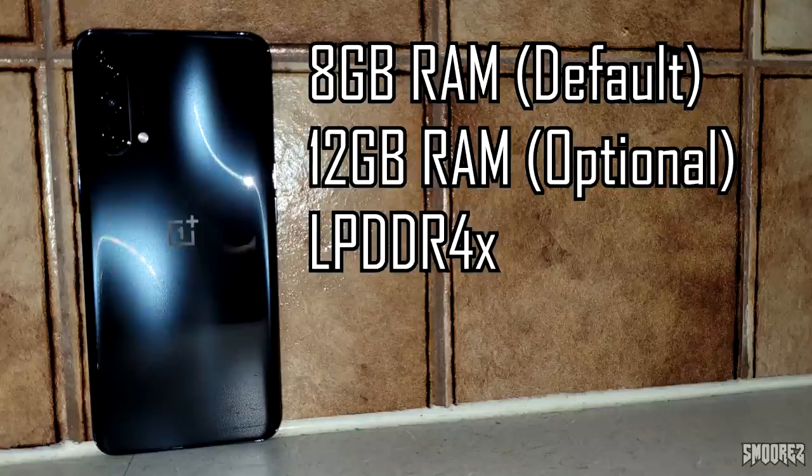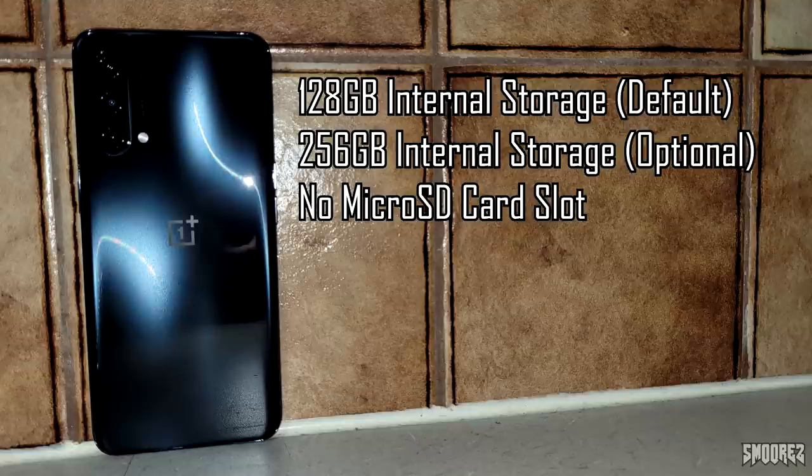The RAM configuration is either 8GB standard or 12GB as an optional version, as briefed over earlier. Default storage is 128GB, or once again, you can go to 256GB. Unfortunately, there is no microSD card slot on this device, which is a shame as the NORD N10 had this. I wish I would have kept this, but it is what it is.